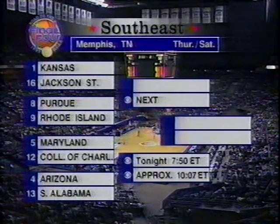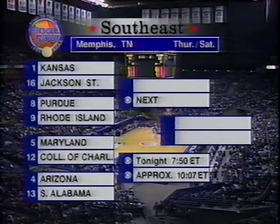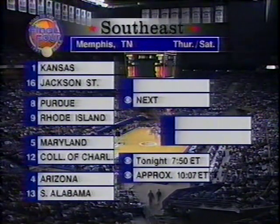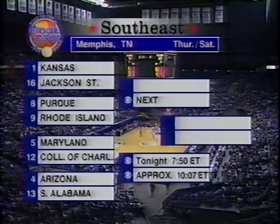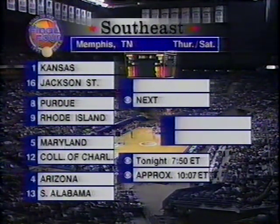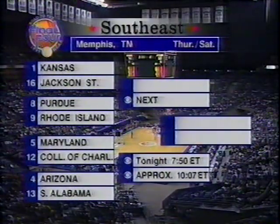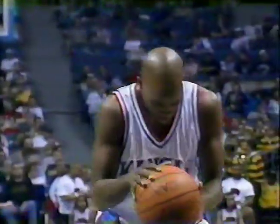Our next game here this afternoon from the Pyramid in Memphis. #8 Purdue, #9 Rhode Island should be our best matchup of the day, as you might expect. And then this evening, Maryland and College of Charleston. Charleston, 22 in a row they have won. And they'll be a real good matchup for the Terrapins of Maryland. Arizona and South Alabama will finish off the evening tonight here in Memphis.